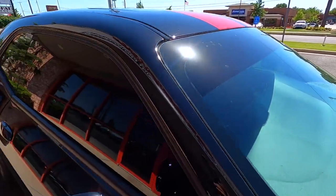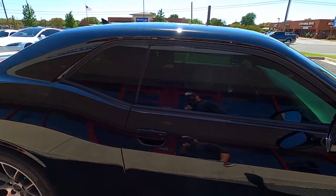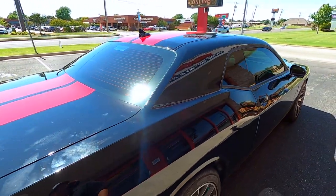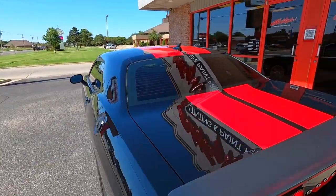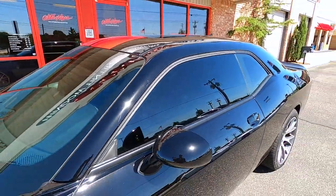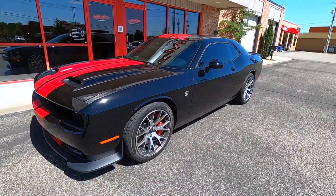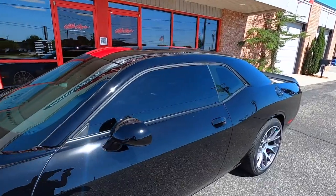As you can see, we got the strip. And look how dark that is. I mean, I know it's not pitch black, guys. I wasn't going for a pitch black look, but that is dark. That's 15% all the way around. And she looks good. Like she looks real good, guys. I think it totally changed the entire way this car looks. I mean, it is just absolutely sick now.